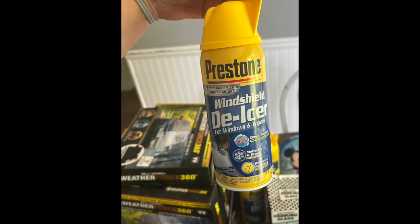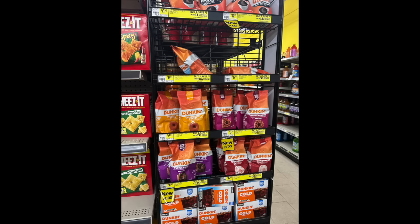And then we have one of these Prestons. It's a de-icer. It's liquid in there and you just throw it on your windshield in the frigid winter. Here is the UPC. I found that at the front of the store on a table at both stores, which is weird.